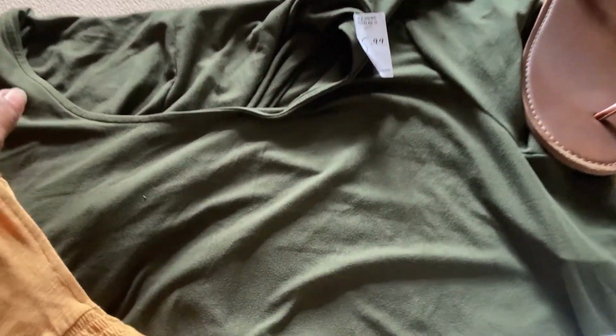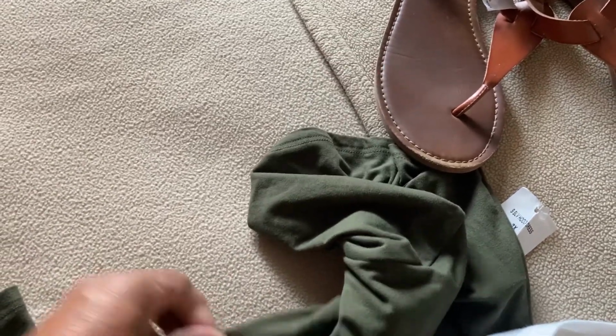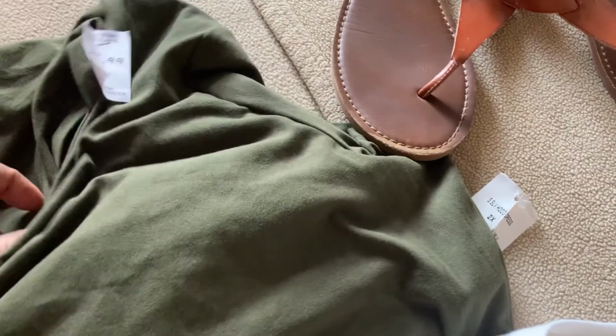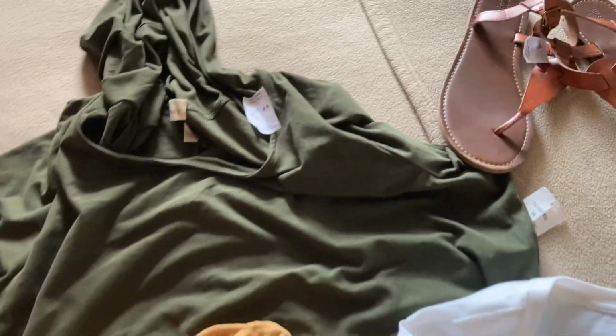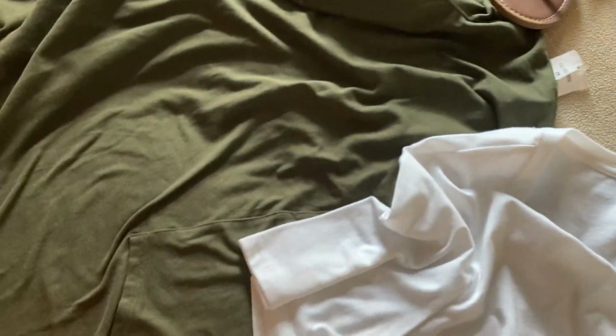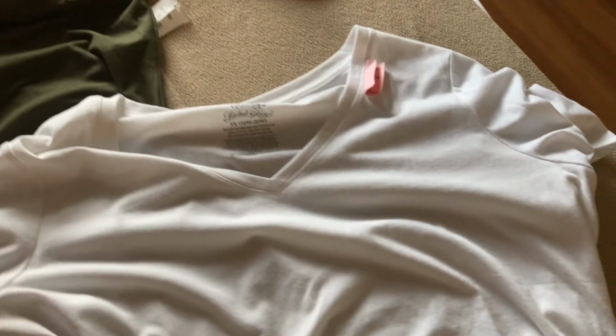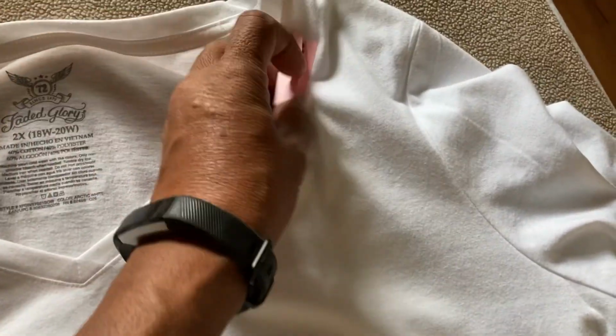It's a hoodie dress. You can't really see the hood. Where did it go? It's inside. There it is. Hoodie dress, and it's got a front pocket like a sweatshirt. I kind of liked that. And then a t-shirt, just a plain white tee, because I always need those. And that was $3.99. The dress was $5.99.